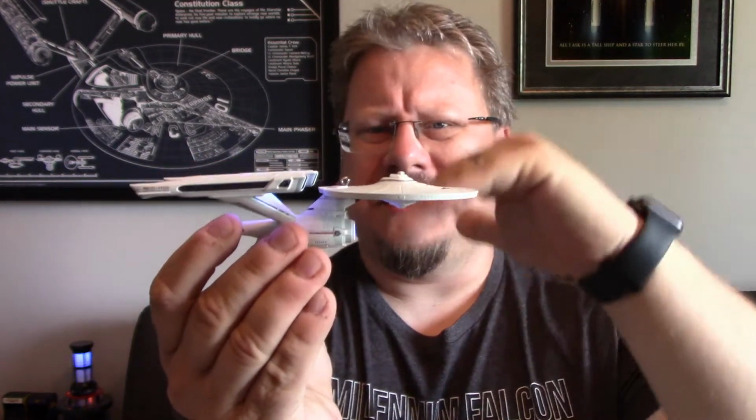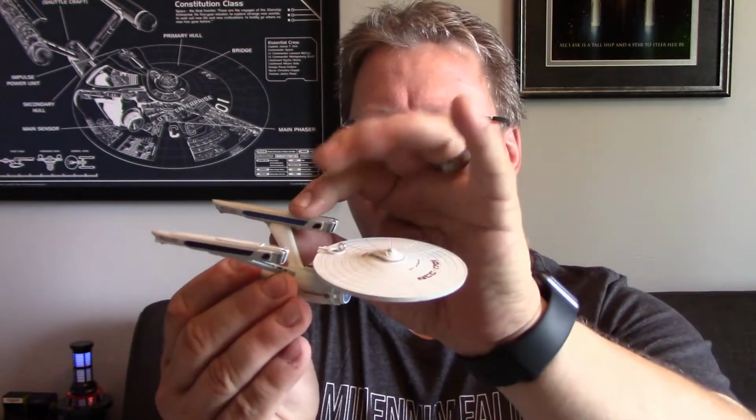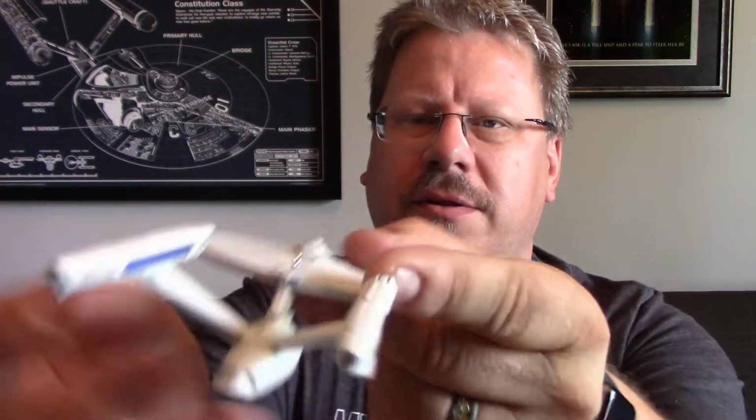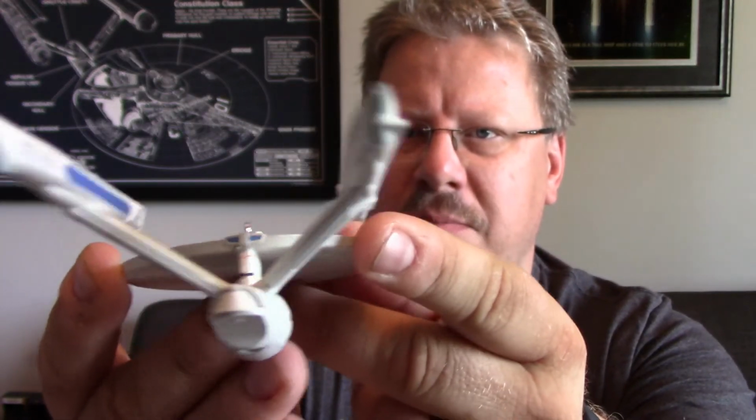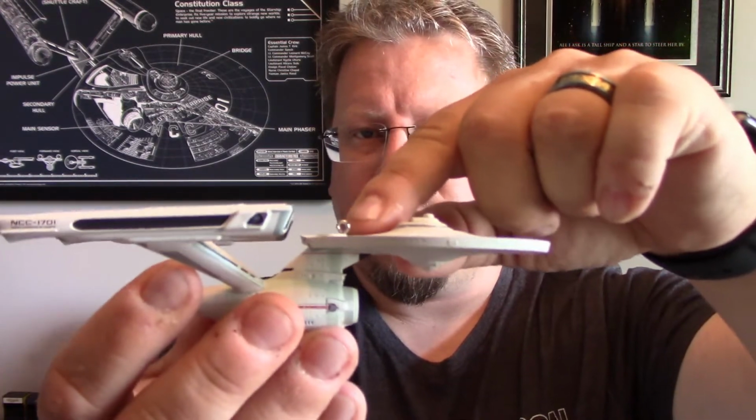Now, the nacelles do seem to sag a little bit, and you can't adjust them. They're very stiff and solid. I don't want to risk that. The struts are quite thick, but not too thick to throw off any proportions or anything. They're a little too thick for the size, but I can see them being safe with that. And it's got the little hanging hook right there.